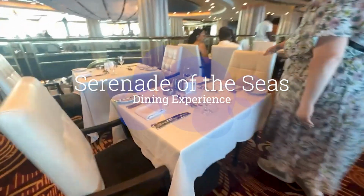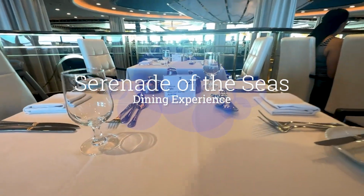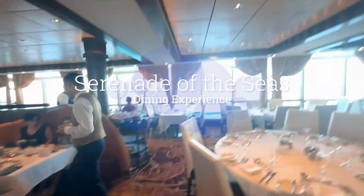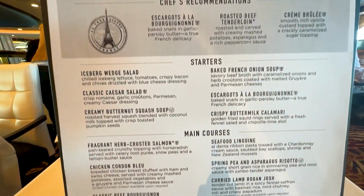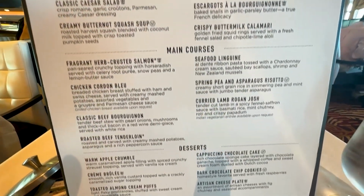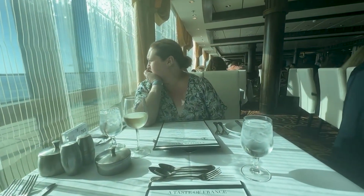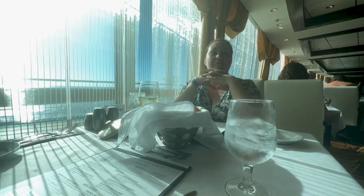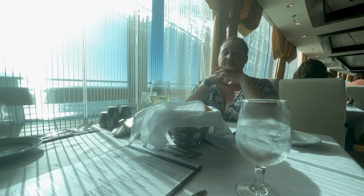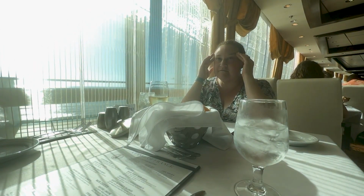So our initial table was on the starboard side of the ship. It was a pretty decent table, we were kind of close to people and not too bad. The Serenade of the Seas is not a very wide ship. We sat down and started checking out the menu, and the next thing we know, the head dining room staff decided to ask us if we wanted a better table. We were moved to table 763. We were on deck 5, and I truly believe that there is no better table on the ship.